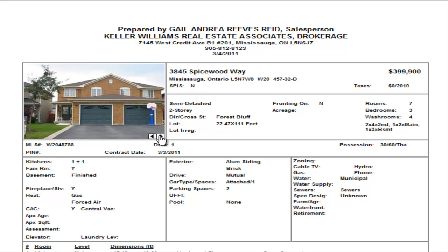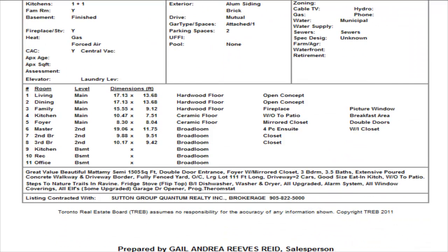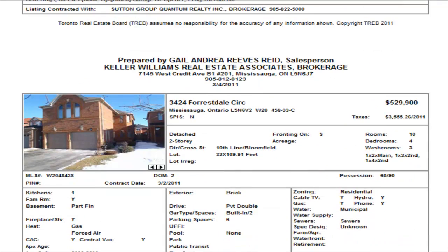You can see it's nice and open. The floors, they do have hardwood floors on the main level. They do have a fireplace, so it does have some good bones there. $399,900, not a bad price for a semi.